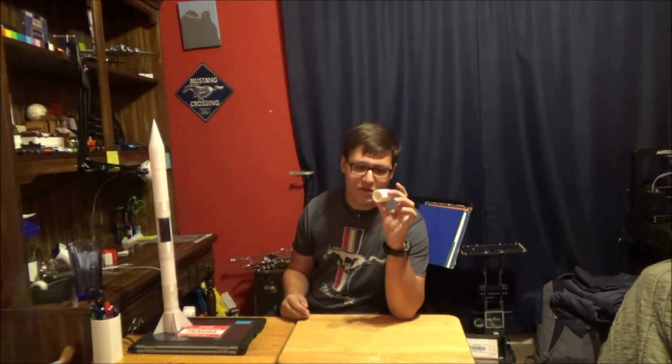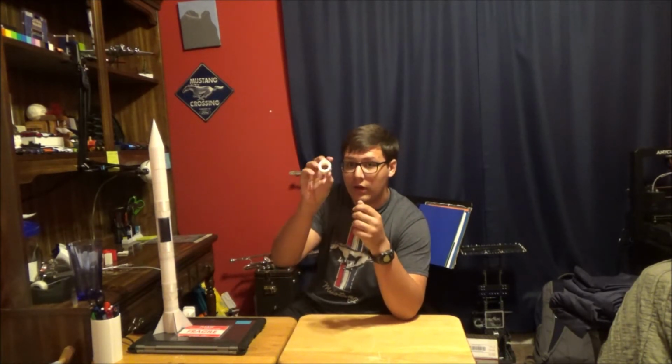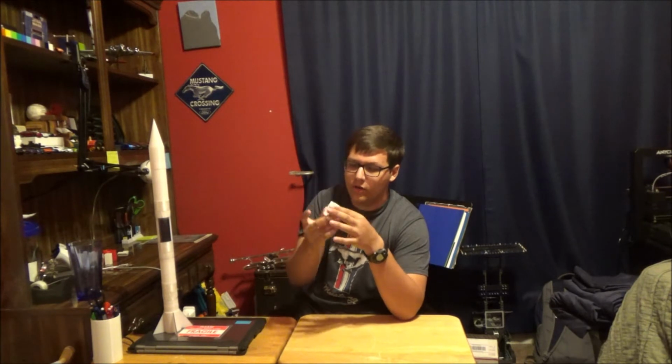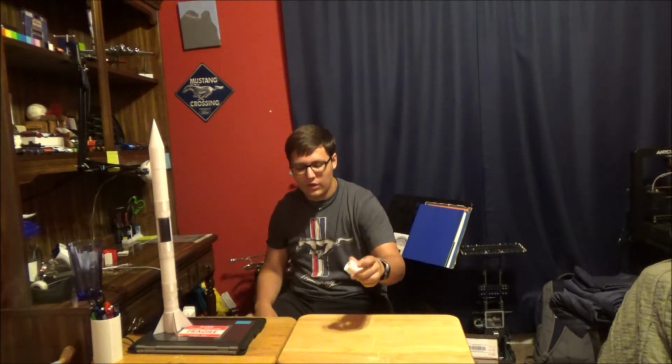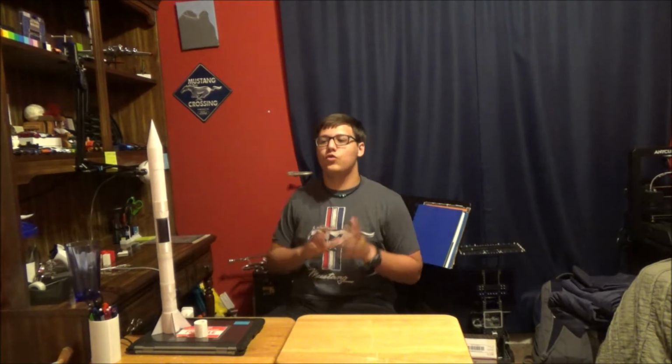But anyways, we have this small coupler which will go next, down from the larger diameter to the engine diameter. So this is the first piece we printed. I printed that a few days after the last video because it is a necessary component for this rocket to fly.